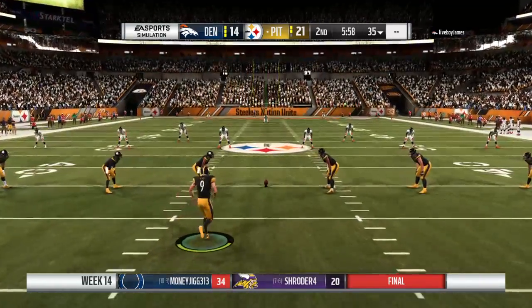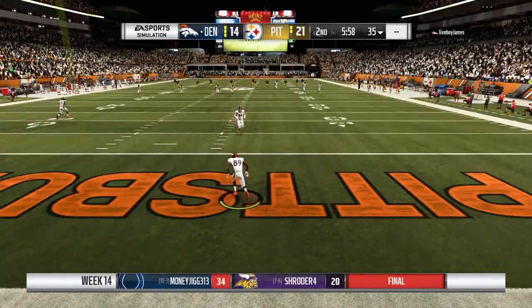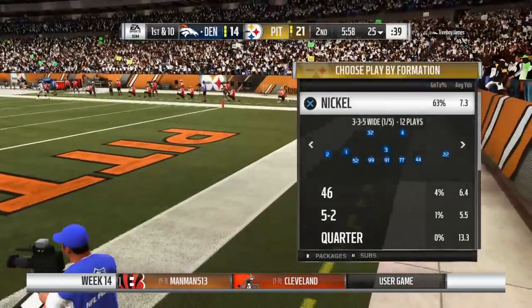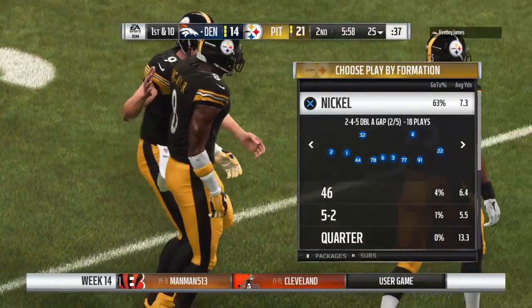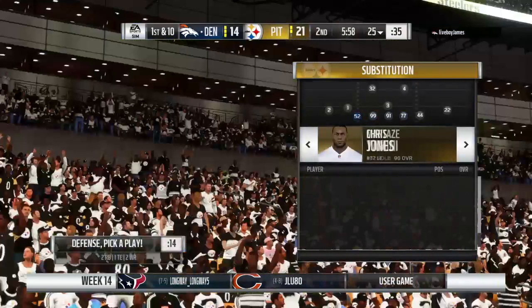Out is the kickoff unit as they run up and send this one away. And they will not get a chance to return this one as it's through the end zone for a touchback. The Broncos offense now gets ready to head back onto the field.